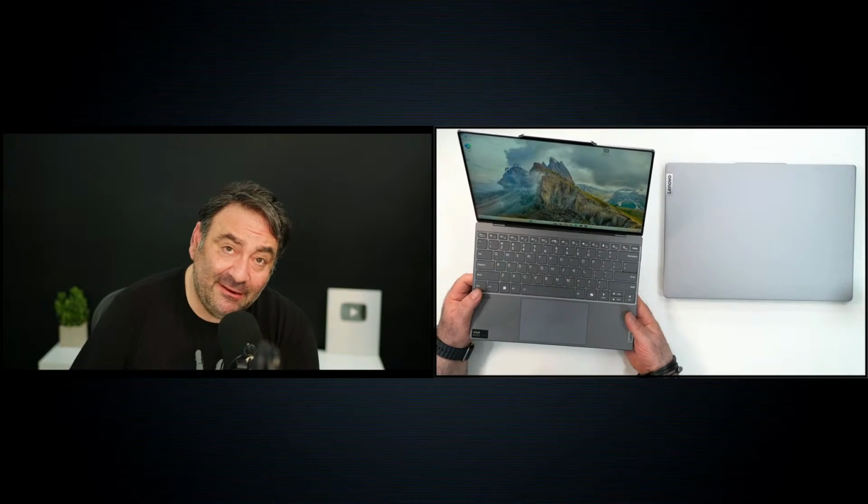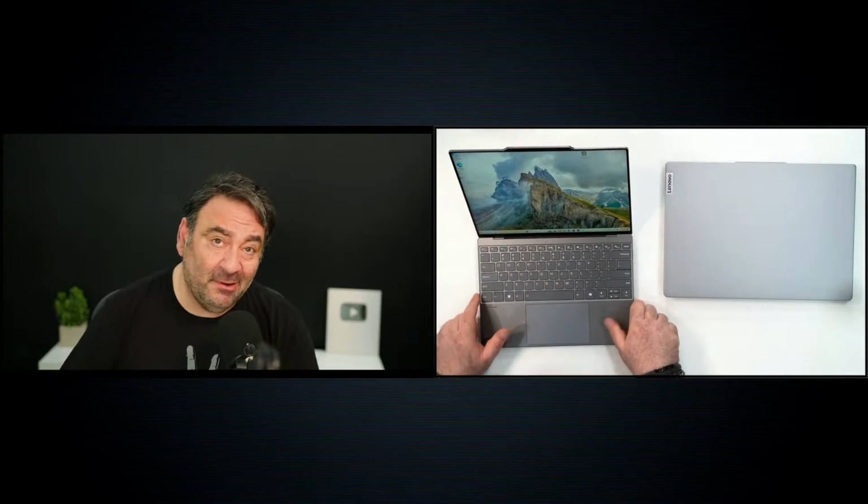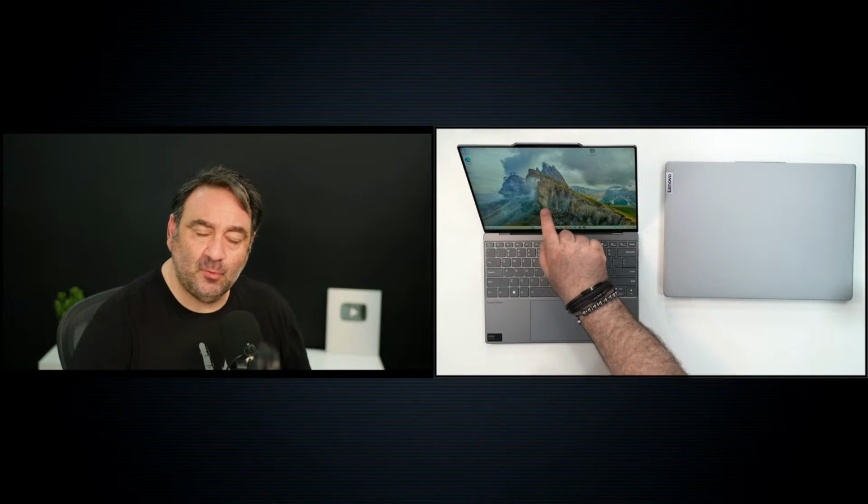Would I do 4K video editing on this? Not really, but I tell you what, 30,000 on the OpenCL Geekbench test for the graphics on this Intel Arc graphics, pretty darn good, considering where we were with Iris Xe and so forth. A little bit better even on this one than on the 780M Radeon that I saw.